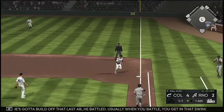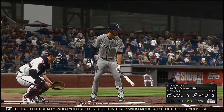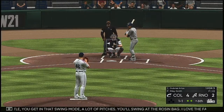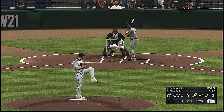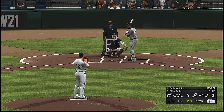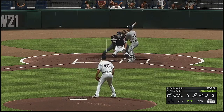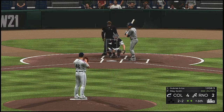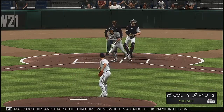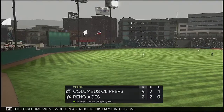He battled. Usually when you battle, you get in that swing mode. A lot of pitches, you'll swing at the rosin bag. I love the fact that he was able to work a double in last at bat. Let's see if we get more of the same right here. Now the 1-1 pitch. Ball. Two balls. Two strikes. Got him. And that's the third time we've written a K next to his name in this one.